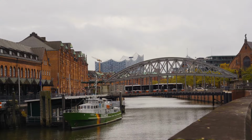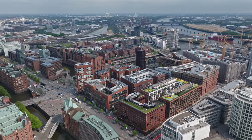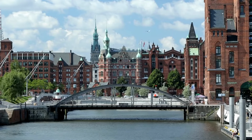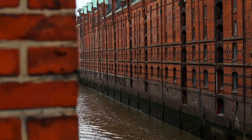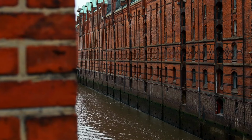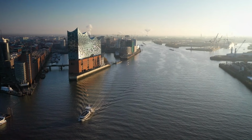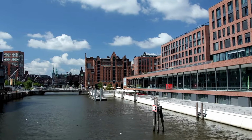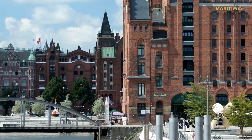Speicherstadt is home to some of Hamburg's most popular tourist destinations. The world-famous Miniature Wunderland is the world's largest model railway, spanning over 500 square meters. For those who like their history with a side of thrills, there's the Hamburg Dungeon, an interactive experience that takes you on a journey through Hamburg's dark past. The Speicherstadt Museum offers a deep dive into the history and operations of this unique district. And don't miss the International Maritime Museum, housed in the oldest preserved warehouse in Speicherstadt.